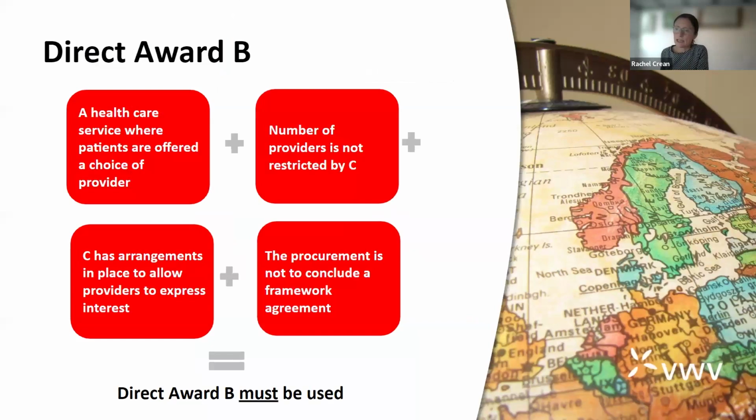Direct Award B applies where the contract relates to a healthcare service where patients are offered a choice of provider and the number of providers isn't restricted by the Commissioner, and the Commissioner will offer contracts to all providers that meet its requirements. And the Commissioner has in place arrangements to enable providers to express an interest in providing the healthcare service. And again, not a framework. If those all apply, Direct Award B must be used. And this covers things like contracts to do with eyes, ears, feet. So things like ophthalmic contracts for mandatory eye tests would fall under this.